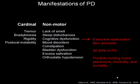So, we're very interested in this because I can keep patients working, I can keep patients managing their finances, I can keep patients independent, I can keep patients driving if I recognize the executive dysfunction early and do what I can to treat it. And lastly, sleep disturbances are a huge part of cognitive function. And we're going to go over this.